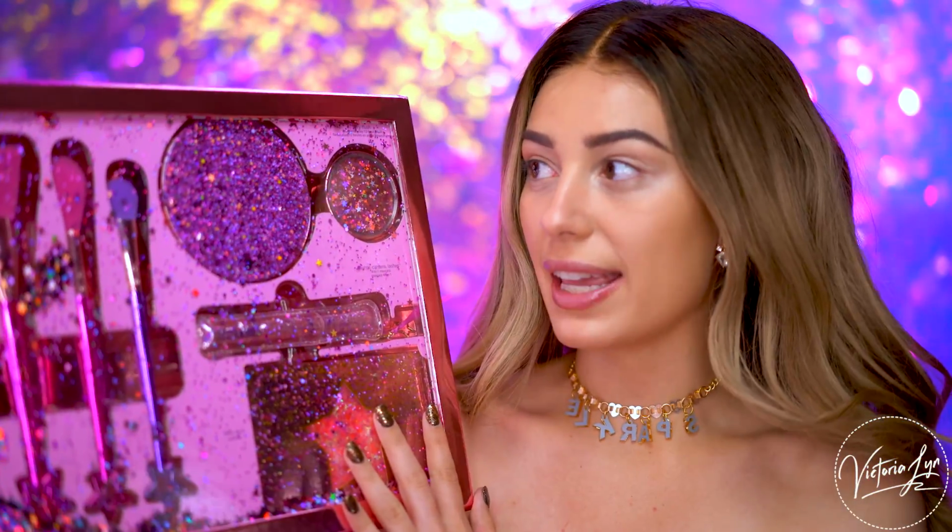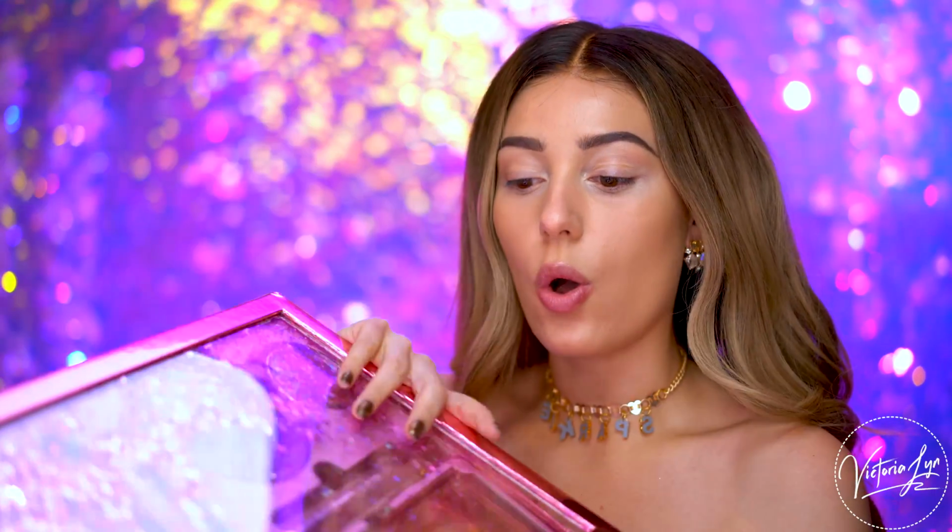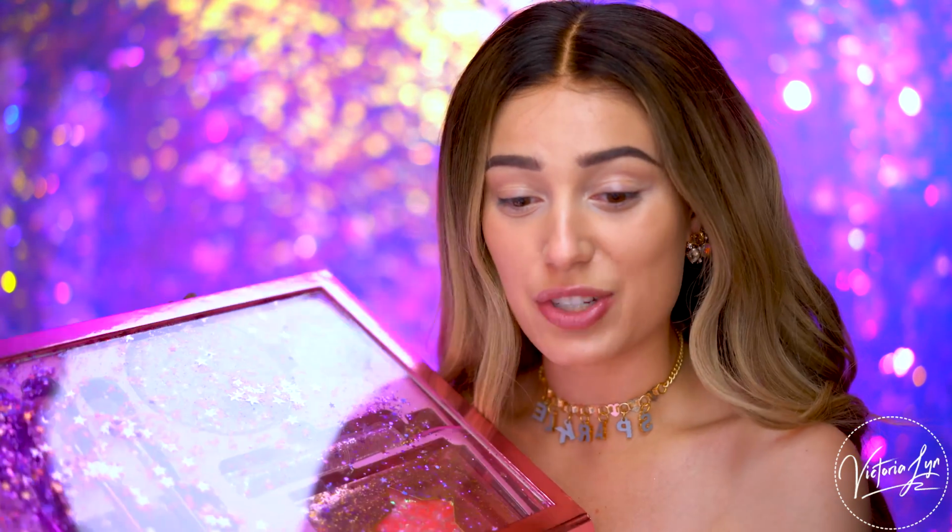Dust Vault. So just so you guys can get a good look at the vault, this is it. It is so pretty. I am so in love with this packaging. As you open this and close it, the glitter inside moves all around and it is so, so pretty. I love this packaging.